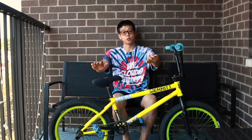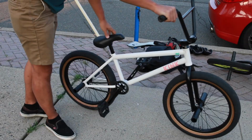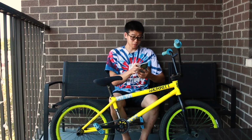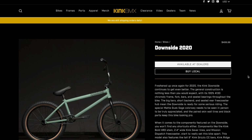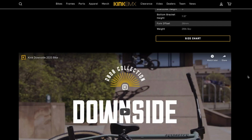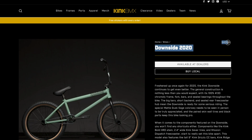Let's compare it to a bike like that one. My friend Dan Kim, he got a Kink Downside. I'm actually gonna look it up now and see how much that bike costs. The Downside 2020. Looks like a very similar setup to my bike as far as being brakeless, 4 plastic pegs, free coaster, retails for $500.